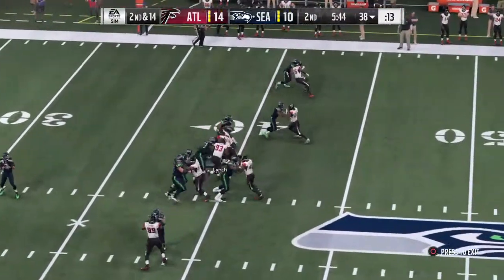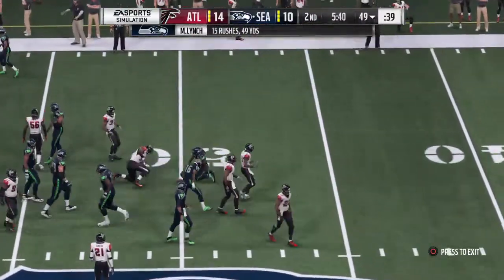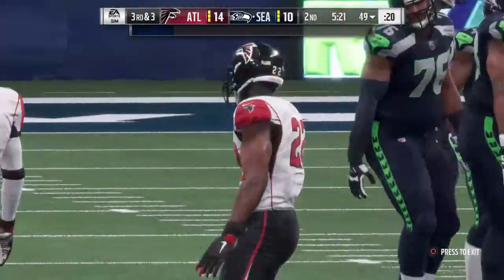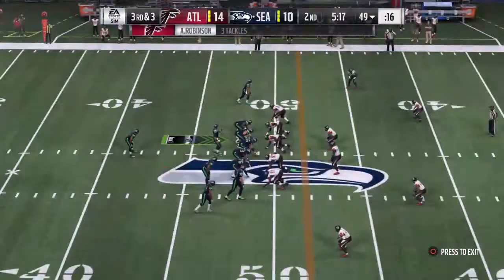They'll run it now out of the gun. And he'll be brought down just shy of midfield at the 49-yard line. He'll wind up getting 11 on that one. And that's going to bring up a third down.